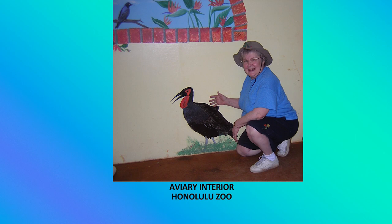In the aviary building, we were permitted to go inside the corridor areas. The enclosures where the animals were kept were visible all around the outside of the building, and the inside of the building, the public never did get to see. So this was a joke on my part, to paint this bird as if it had escaped into the interior part of the building.